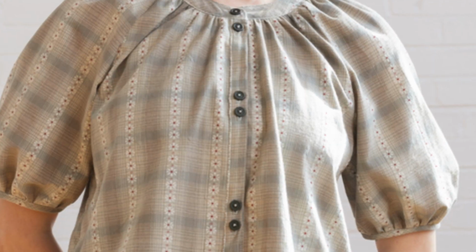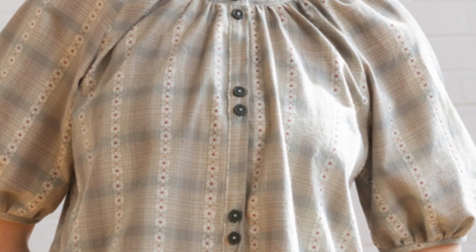Okay, back to the FERN. Unique staggered button placement creates the perfect opportunity to showcase your favourite buttons.